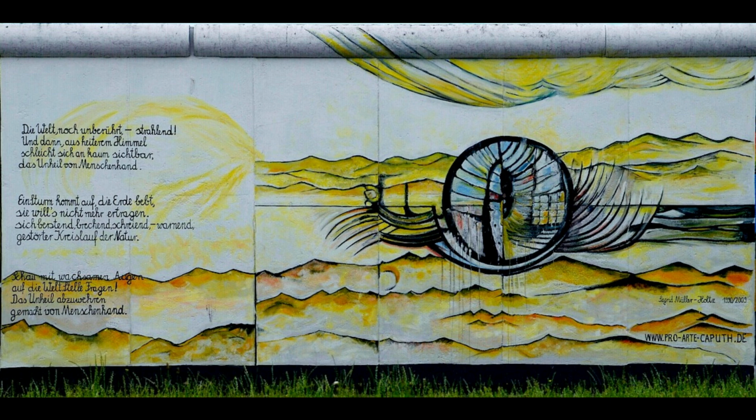The world still untouched, radiant, and then out of the blue sneaks, in barely visible, the calamity by human hand. A storm arises, the earth trembles, it can no longer bear it. Breaking, bursting, screaming, warning, disrupted cycle of nature. Look with vigilant eyes at the world. Ask questions, to ward off the calamity made by human hand.